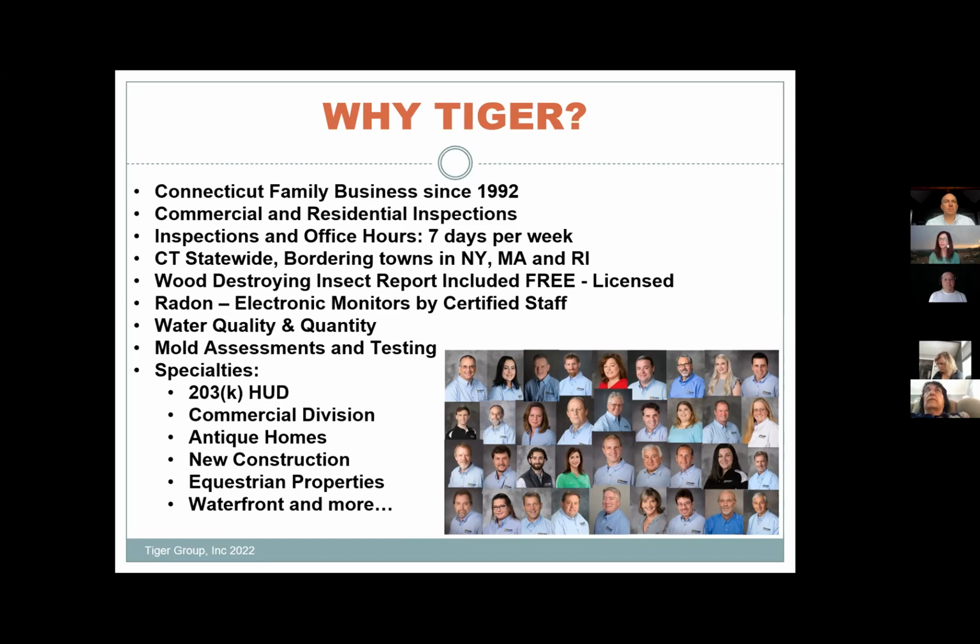Included free is your wood destroying insect inspection. We'll talk a little bit more about that and other features of home inspection companies later in the program. We also offer radon testing, well water, and mold assessments.